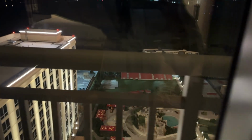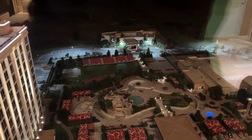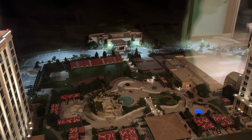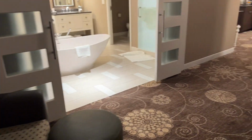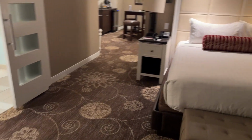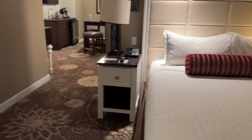There's another view here. I wish I could show you, but it is really just cold. It is so cold. This is the pool view. So we got both of the views, the pool and the city view outside. So this is the corner suite, again, here in Lake Charles, Golden Nuggets.